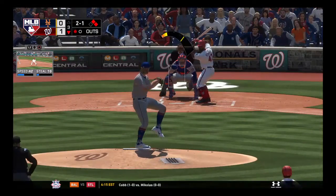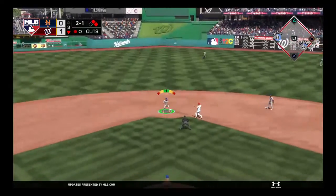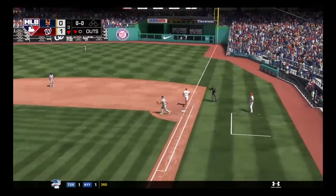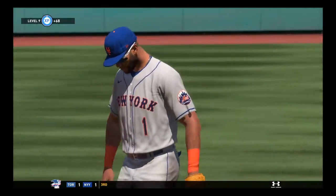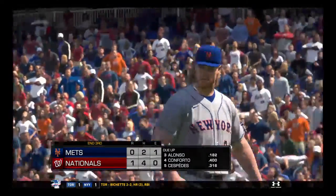Up next for Washington. Digging in now, Howie Kendrick, looking to follow up the RBI single from his first at-bat. Relay to first in time, and just like that, this side is retired. Nationals leave one, but they lead it 1-0.